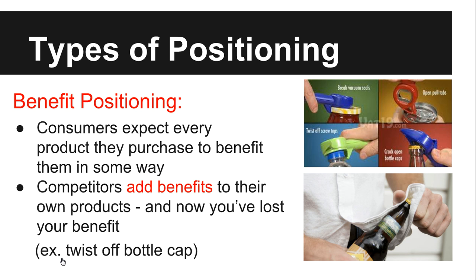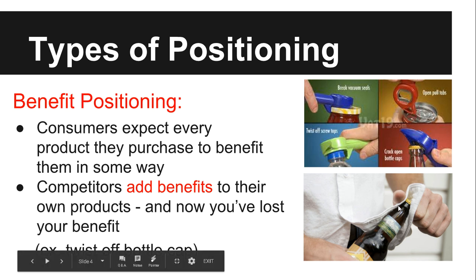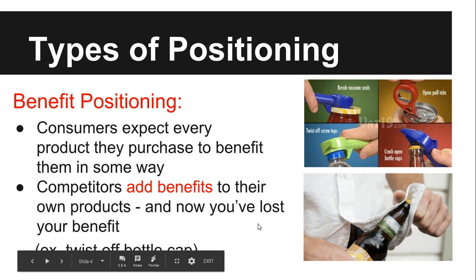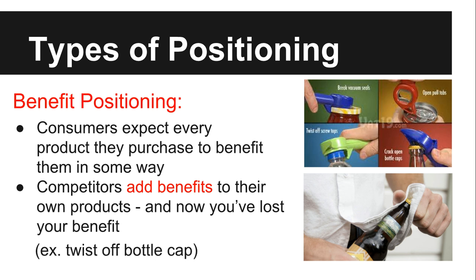But then a company came up with the idea of the screw-on twist-off bottle cap. So you can see the guy right here. Now we can just twist them off, and the Coca-Cola bottles, Pepsi bottles, all of those have these twist-off bottle caps now. So you've got the benefit when you are the first one to do it, but that benefit is lost when everybody else starts using that exact same benefit.